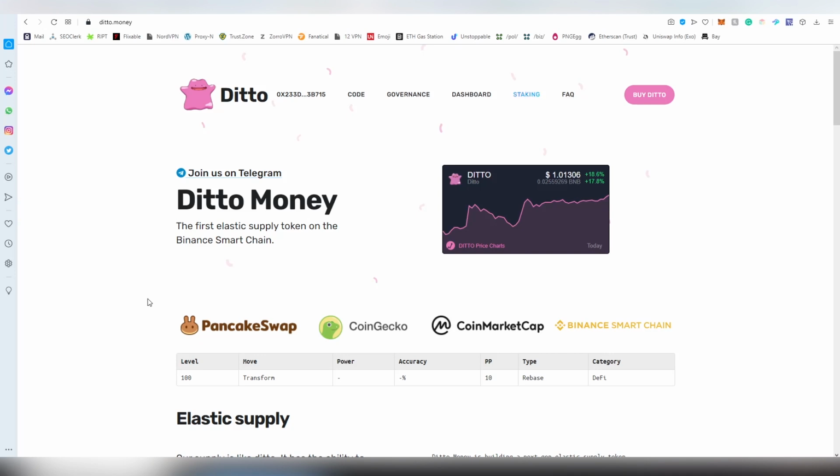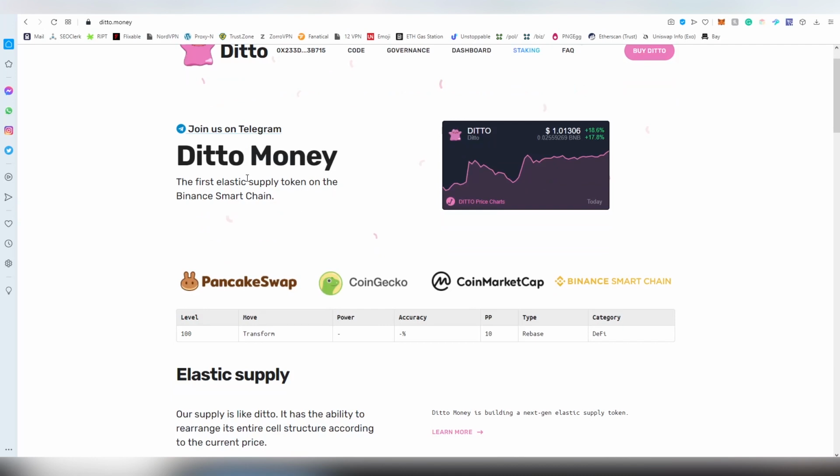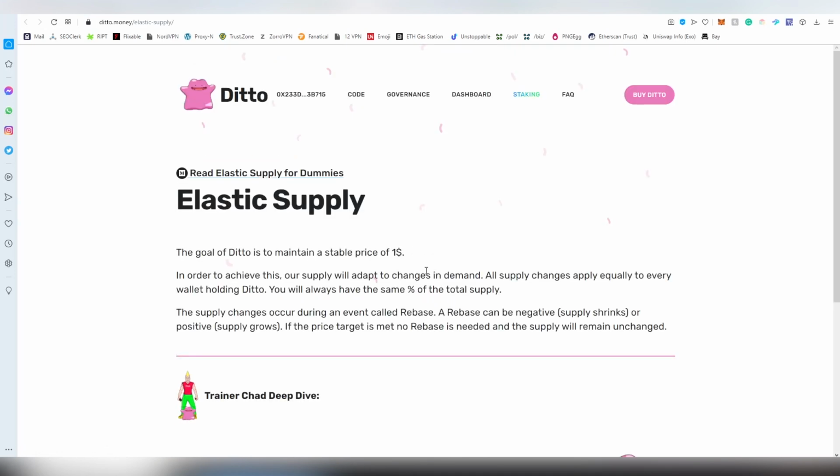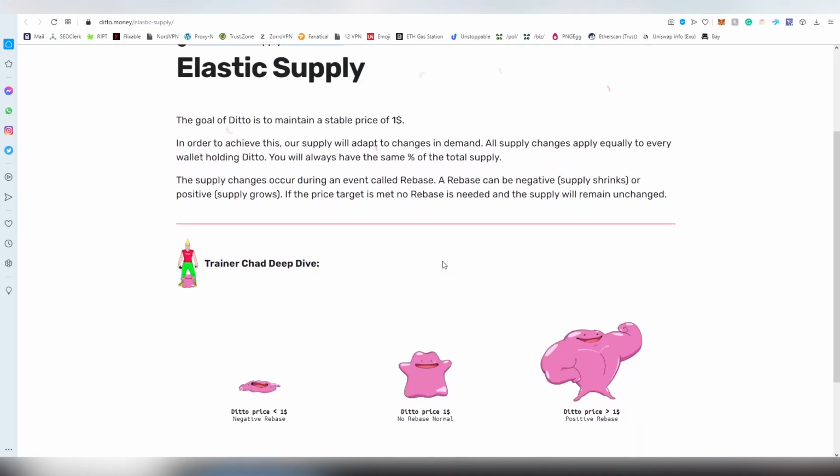And Ditto.money is, as I said, the first on the Binance Smart Chain, and I'm going to be telling you in a second why that is a very good thing. But first, we're going to have to explain what exactly is the elastic supply. What does it mean? So the idea of the token is to keep its price stable at $1. Some other elastic supply tokens may have another goal, but for most of them, it's keeping at $1. So when the actual price moves, the token smart contract keeps changing the actual supply to adapt and make the price move towards the dollar, whether it's above or below the dollar price.